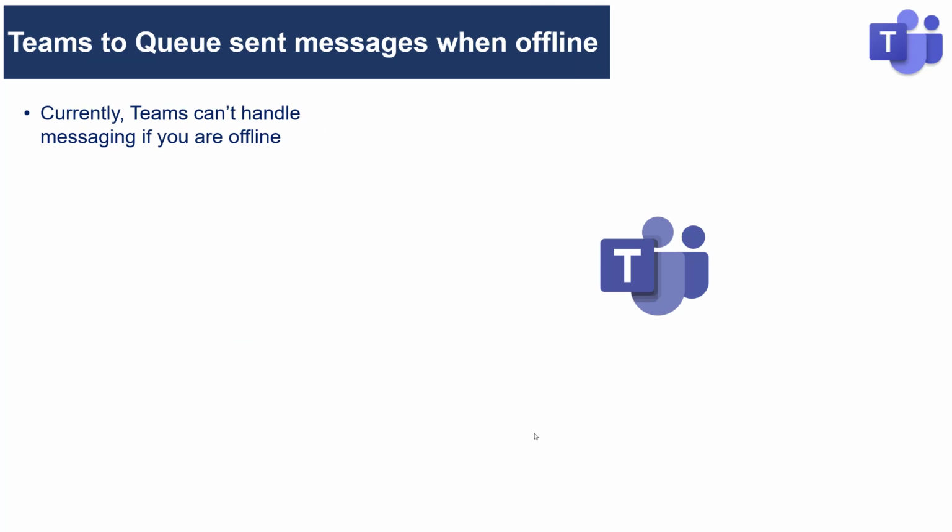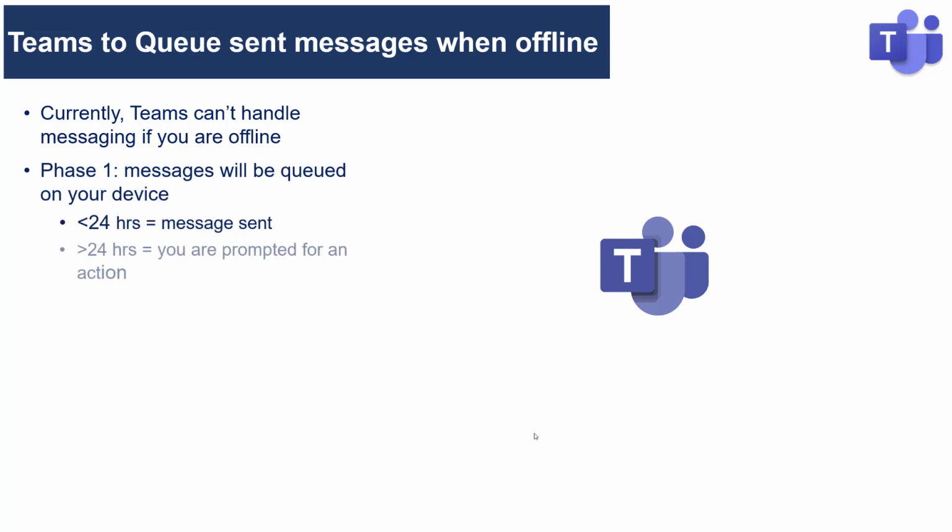Okay, next up we've got Teams that is going to start queuing messages when you're offline. So you know currently if you go offline, Teams doesn't like it, and when you go back online it tells you that the message didn't send and asks you, do you want to resend it or should you just delete it? Phase one of this change means that if you're offline for less than 24 hours, it will just send those messages. Any greater than 24 hours, and helpfully I think because things can change, it's going to ask you what you want to do with that message.